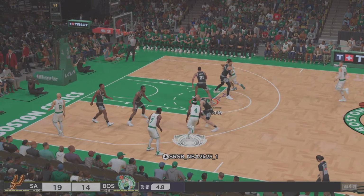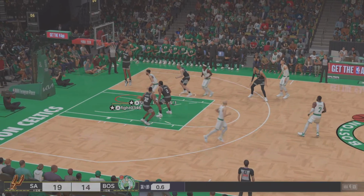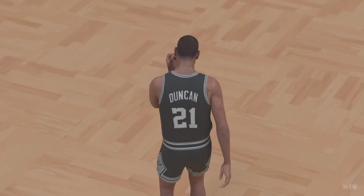Holiday with the ball. To the paint. They kick it out to Porzingis. Again, the miss by Boston. The baskets were coming early and often in the first quarter. Spurs out in front. They lead by 5.